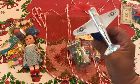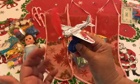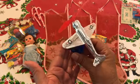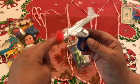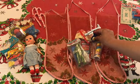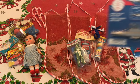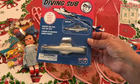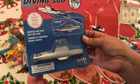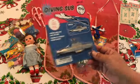Then Joey also picked this up when we were in Tennessee at a little store. It's a little retro toy. He said he had one just like this, and it used to go on his bicycle. I guess this would spin around while he was riding his bike. Yeah, we rode our bikes everywhere back then, you guys. And he also recently got this at an antique store. This is a diving submarine. It says the original 1950s premium. I'm going to take this out of the package to put in his stocking.